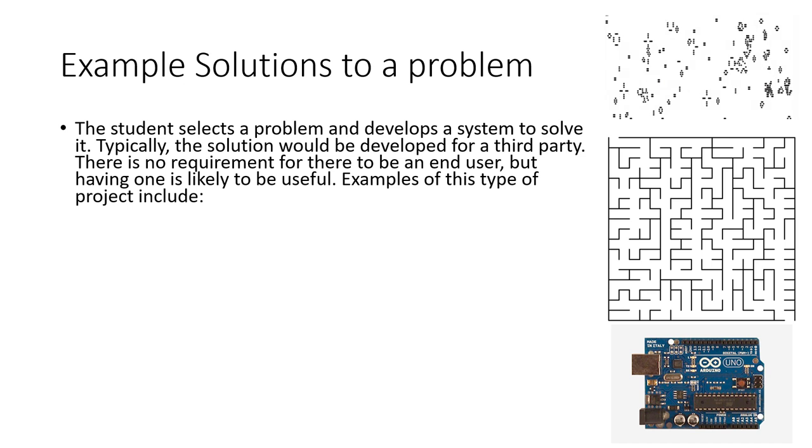This one typically has a third party or somebody else that you communicate with that you're making it for. It doesn't have to be an end user for your project, for what you produce. However, it's beneficial when it comes to research and investigation that you have at least one person there that you can speak to. For some projects, it may be useful to have multiple people to talk to.